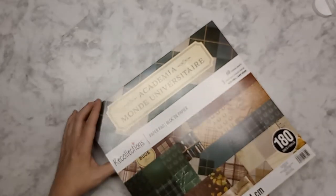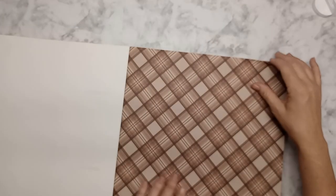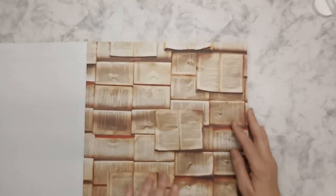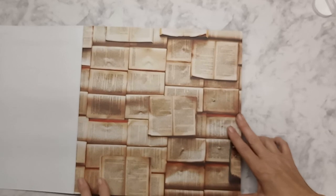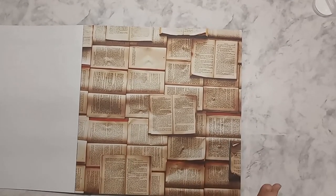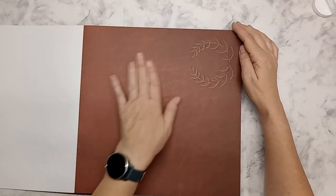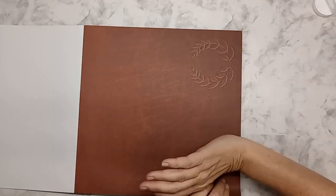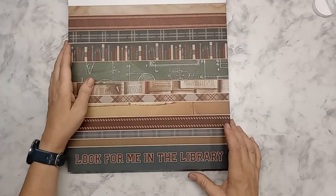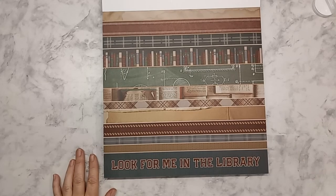I'm going to go through it pretty quickly. I'm going to turn this sideways so you can see. It's got 60 designs and 3 sheets each. So there's this one, nice and pretty. There's these books I absolutely love. My kid, knowing me, I love books. I read a ton and I've always loved books. And so picking this set has been really good. This is on the lower right-hand side. I don't have enough room to go that way. It says, look for me in the library. Maybe I can. Let me see. Okay. So that one will work.